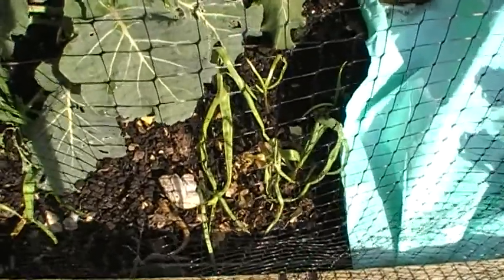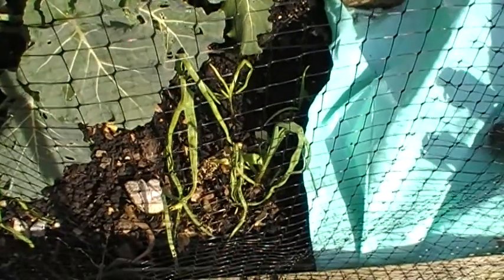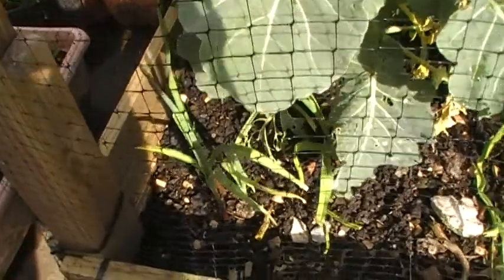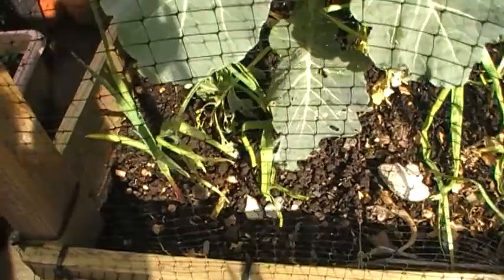All my garden is used as an experiment. Last year, you may recall, I put some garlic in. And these are the garlics I put in under the cloche, and these are the garlics that I didn't. Surprise, surprise, they look a little bit more healthy.